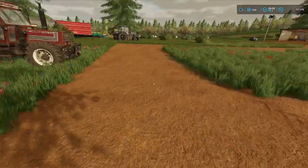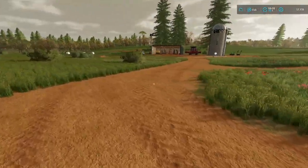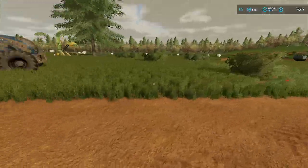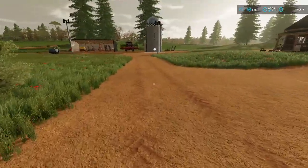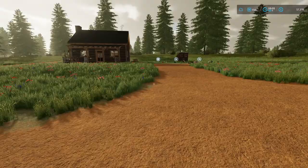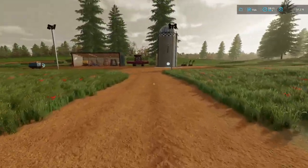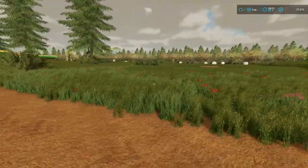Now, I did make some changes here. I did clean up the roads a little bit better, and slowly but surely our little homestead farm is starting to look like a real farm, I guess.